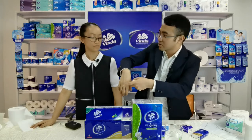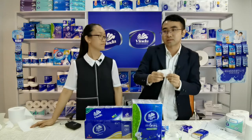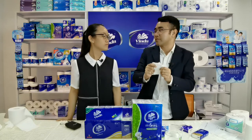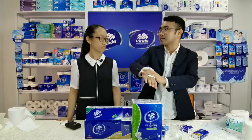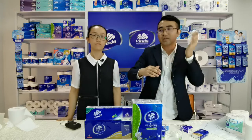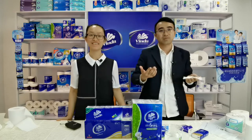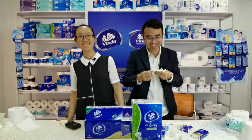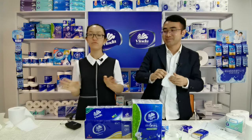And you can see no paper residue. If some product's quality is not strong enough, it is very easy to break, and then some paper is left on your hand, on your face. It is terrible. Sometimes you don't even know you have some tissue ash on your face. That will be terrible.